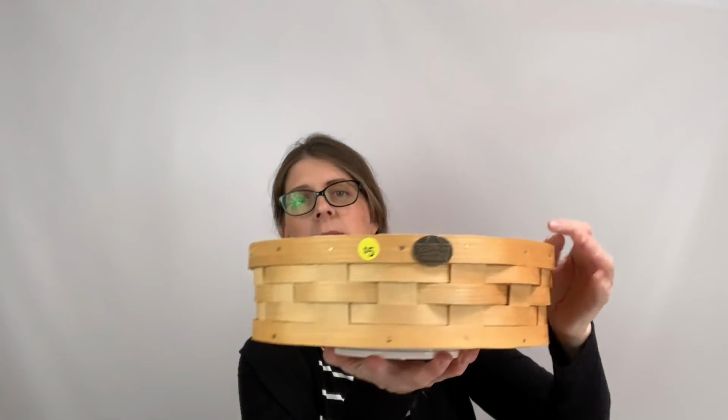It holds some of the stuff I use, like when I'm photographing. I have my lint roller in there and a couple clips if I need to clip a larger item to the mannequin and just stuff like that. So, all right, I use baskets once in a while. I don't particularly care for them. Anyway, that doesn't matter. I'm just selling this bad boy.